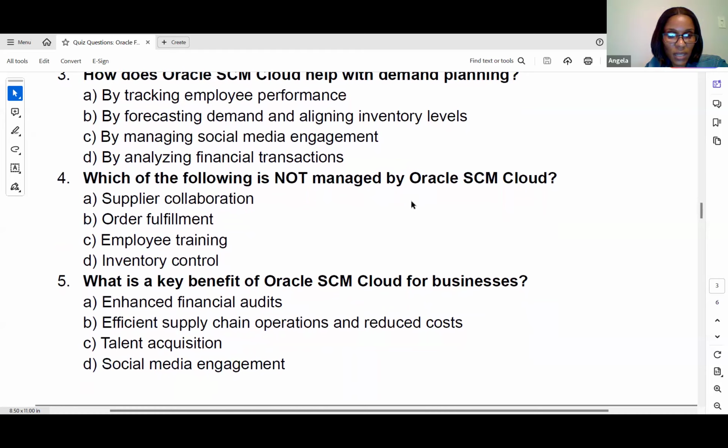B has it again this time. Okay, efficient supply chain operations and reduce costs. Yeah. Currently, this is one of the reasons why companies use ERP. When companies start growing and they're going on global scale, they actually are not able to operate efficiently without the use of this type of software.